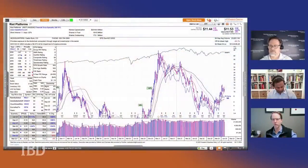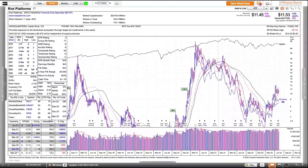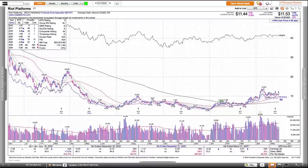Obviously, you have a lot of overhead resistance still in the 20s, the mid 20s, but the volume has been, if you went to the daily chart, you'd see a nice pullback in the volume during this base. That looks like a nice flag pattern. So this, by all measures, is a stock that should be considered on the long side.